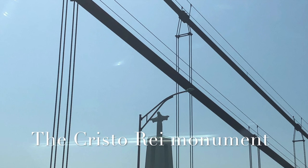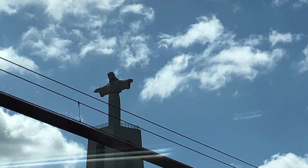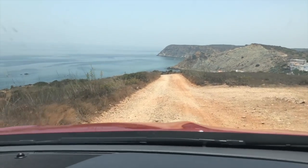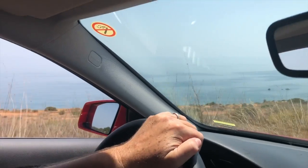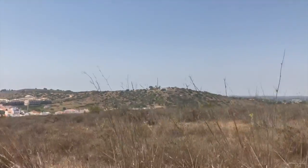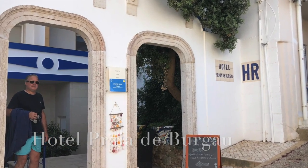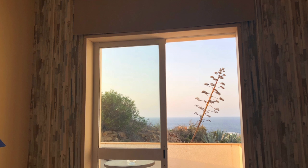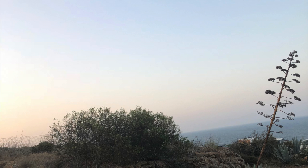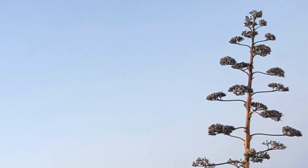From Lisbon, we headed south to see the Algarve. We're heading to our hotel. All of our accommodations for this trip were made while driving on bookings.com. We chose the town of Burgau because it was a little off the beaten track, and we spent a lot of time staring at this tree, so if anyone knows what it is, please let us know.